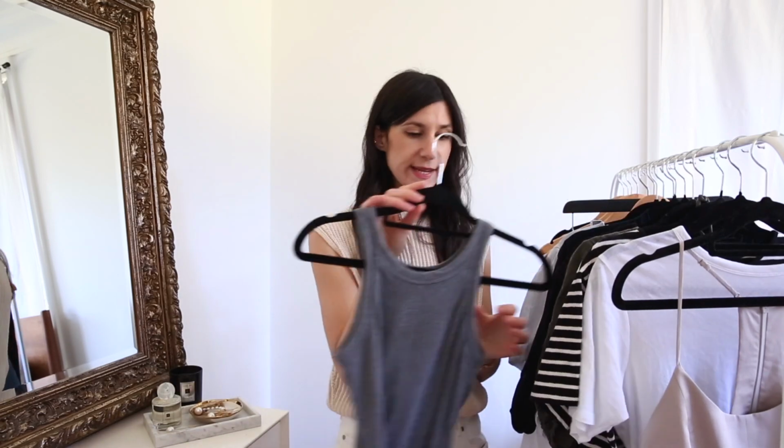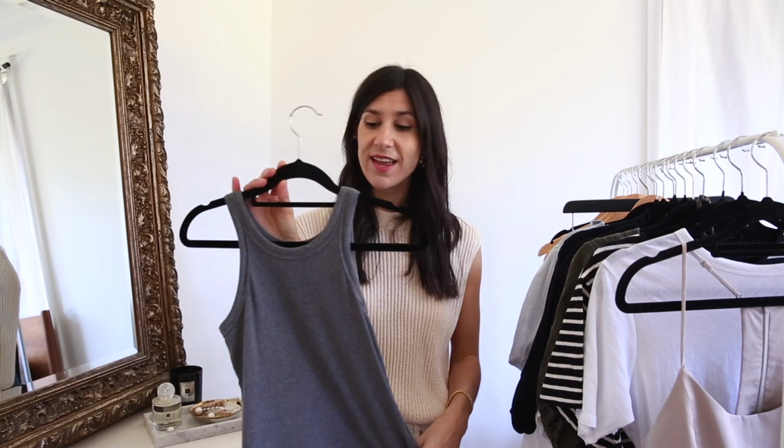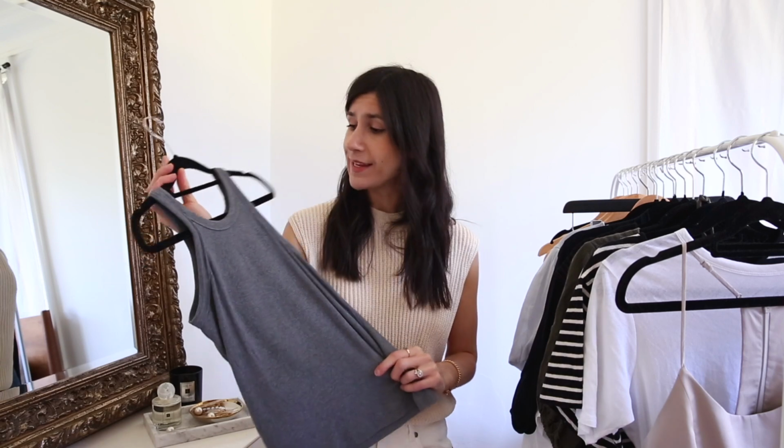Next item is a racer cut tank. This one's from Totem. It's called the Espera tank, I believe, and I've had mine for close to 2 years now, and it has held up incredibly well. I love the way that it sort of cuts across the clavicle. I think it is incredibly flattering on all body types, and I've just been really impressed with how well it has held up over the time that I've had it in my closet.